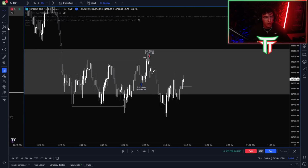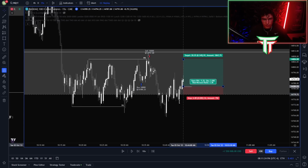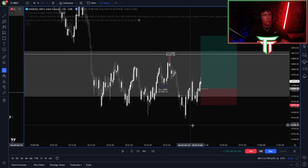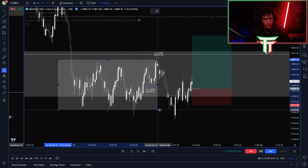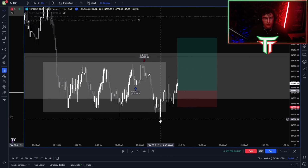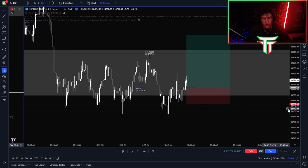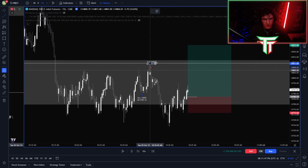And the reason I took a long here is I entered half my size here. Instead of my full position, I entered half my size. And the reason I entered long here is because I wanted to see a power of 3. I liked the accumulation that we were forming here. And I wanted this to be a manipulation move to the downside for then to get distribution to the upside. Now, this was an internal, again, this is an internal time frame model. So my main target here would be this because, again, this is buy side.